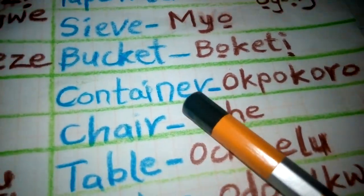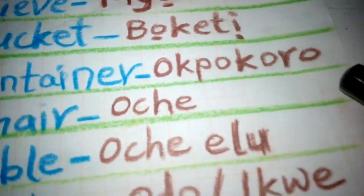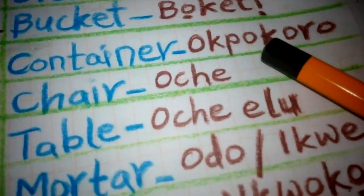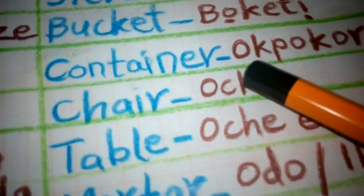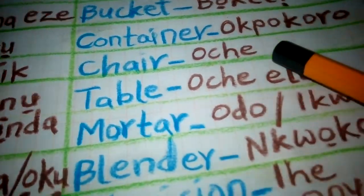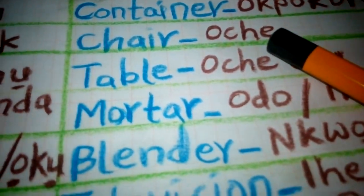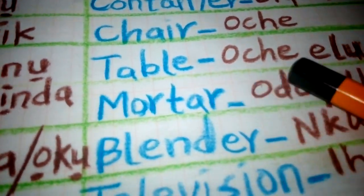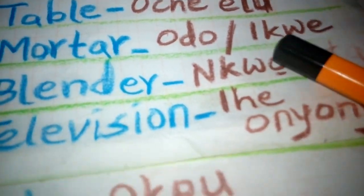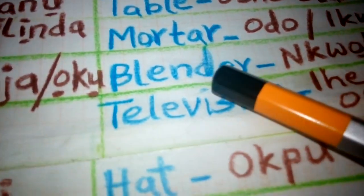Bucket. Container, obukuru. Any container: biscuit container, ogbokoro achicha; water container, ogbokoro mmiri; ogbokoro ihe mmiri, ogbokoro ihe. Biscuit container, ogbokoro biscuit; ogbokoro mmiri, okay? Chair, oche. Table, oche elu. Mortar, odo or ikwe, for pounding something. You can call it odo, or you say ikwe, mortar.